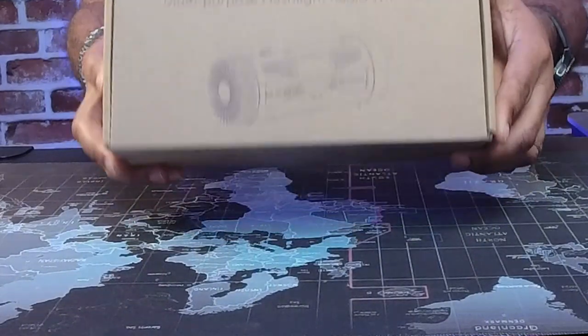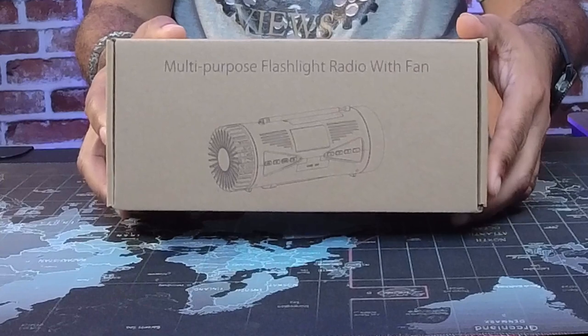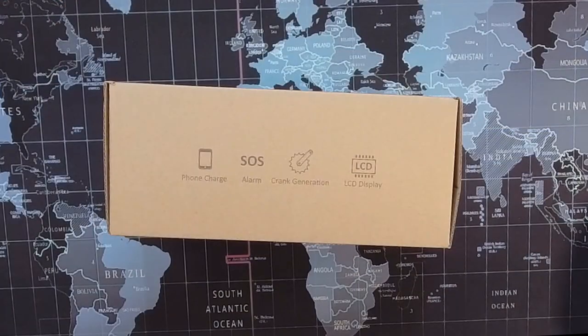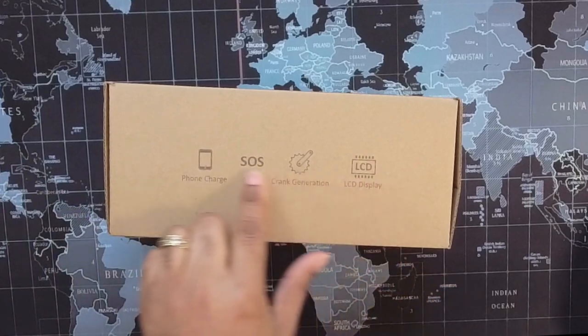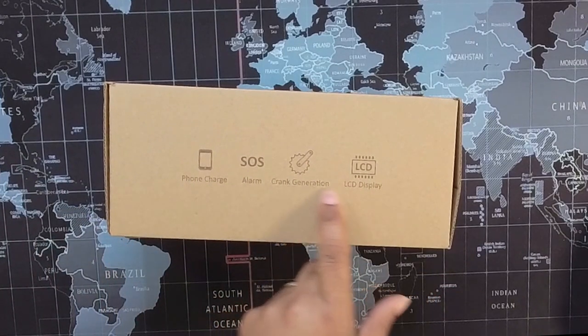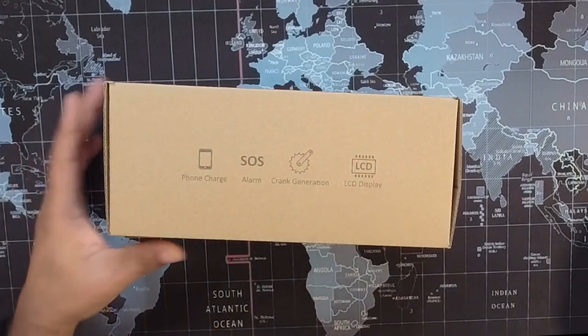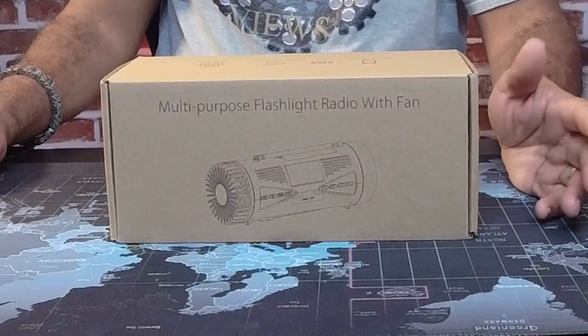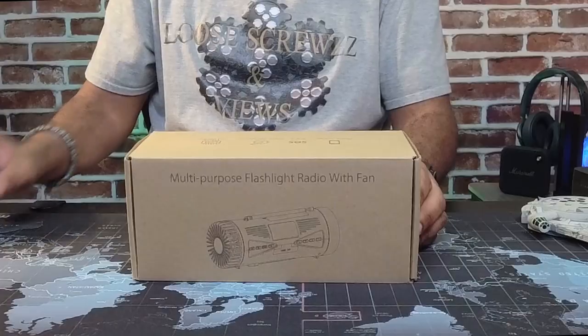Let you see the box. You see that's on the front. You can pause this and read it for yourself. And you can see this on top. You can pause this and read it for yourself right here. So it's telling you SOS, hand crank, or crank generation, whatever, LCD screen. All right. Let's go ahead and get this bad boy out of the box and see what we're working with.